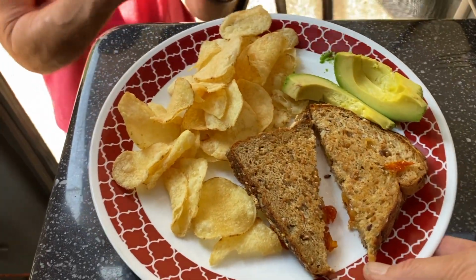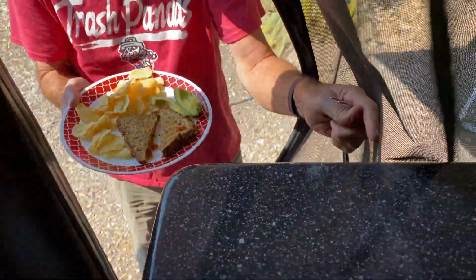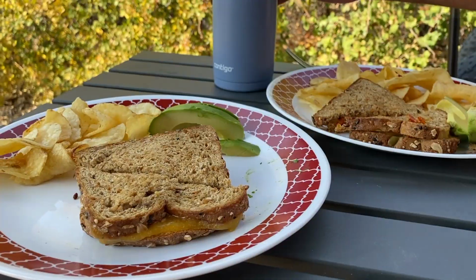This one's yours. Ooh, lovely. You want to take a fork just in case? Okay. You want me to take yours outside? No, I'll grab it. Thanks.